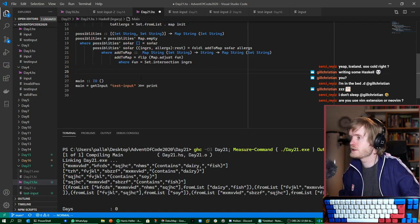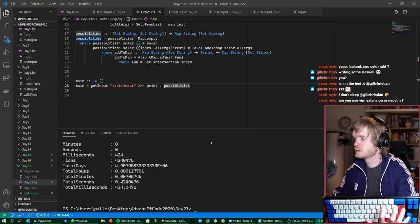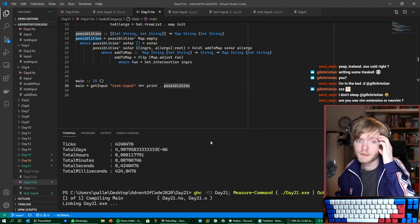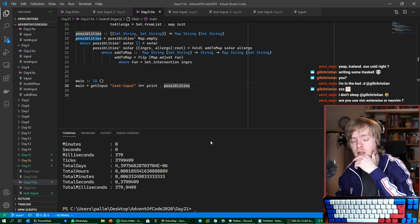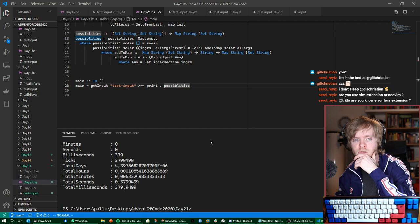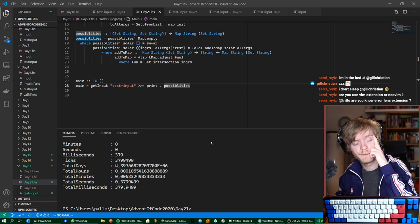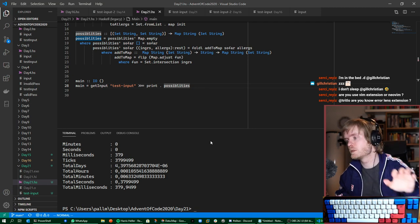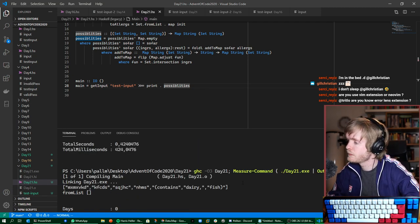Okay, so now let's see here. Print, and then we say possibilities. Let's see what happens. No, this is VS Code actually, because I'm programming on Windows. My usual driver is a Linux machine. I know it, but I try to keep things simple on this stream, so I don't go too much into lenses and stuff. It becomes a little much, actually.